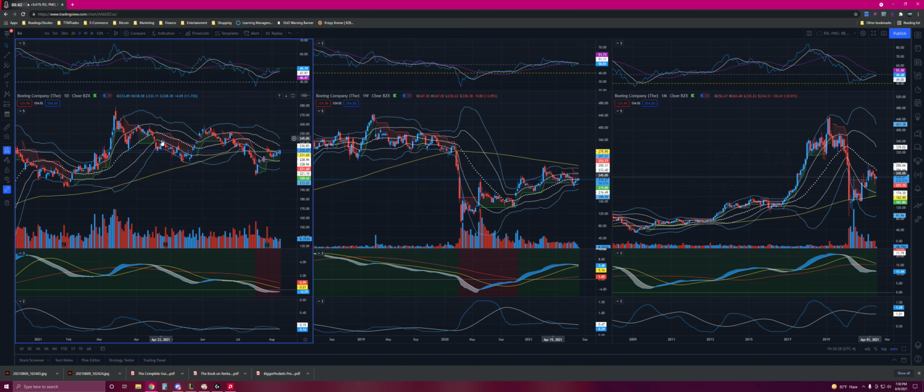Understand each time frame builds into that higher time frame. So not only will we get a micro perspective to the left, but we will also get a macro perspective to the right to see how we're building into the overall picture. So, ticker Boeing.